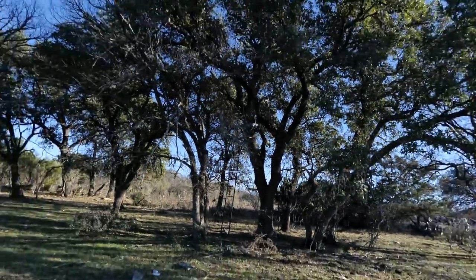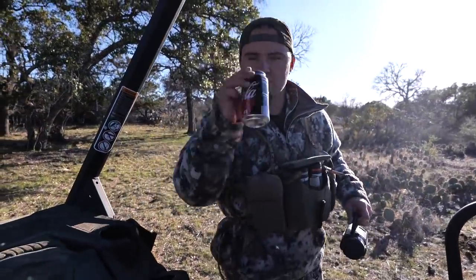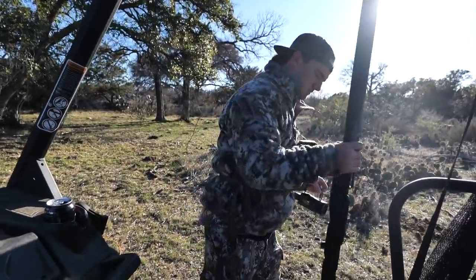All right, man, the lucky tree. You see the pond deer. I don't know what to tell you. I'm not shooting. You're not gonna shoot him.